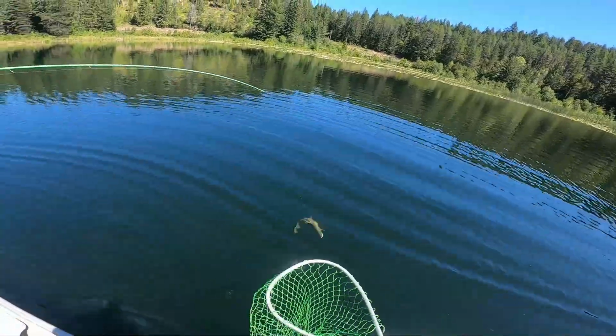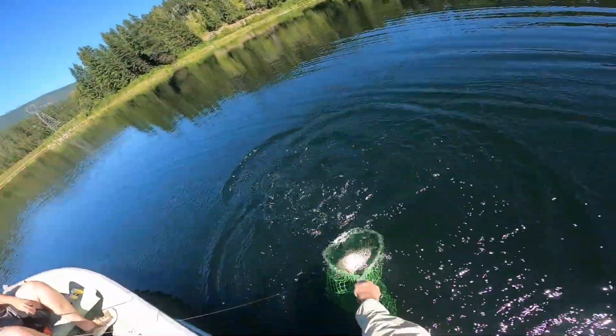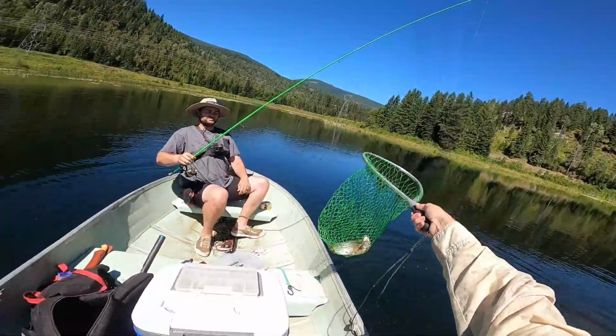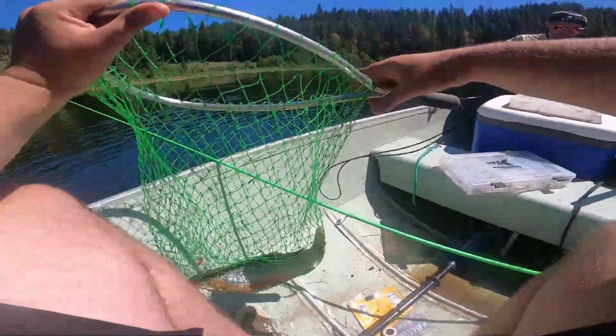Once again, we didn't have audio for this clip here, but this was Hunter's biggest fish he caught, and by far the biggest fish of the day. How much do you think it weighed, Hunter? 75 pounds. That's a 75 pounder.